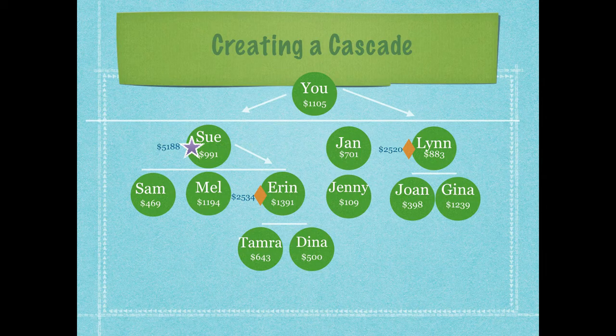And we trained her because we showed Sue proper leadership, that I'm going to work with you, that I'm going to help you. And Sue duplicated that process and got herself to Star. Now you then, after Sue was set, you began working on another leg. As soon as Sue hit lead and she was pushing for Star, you found the next strongest person in your downline and you said, you know what?